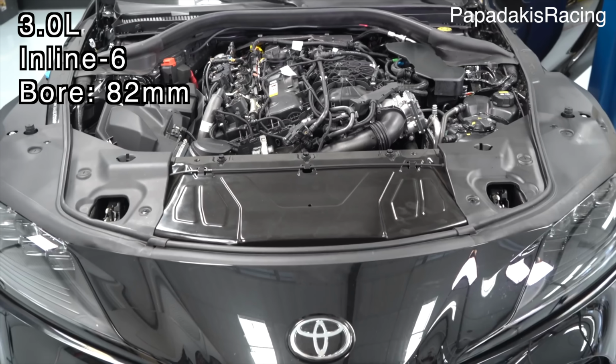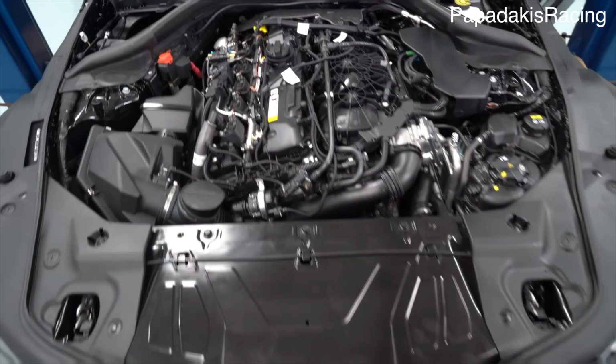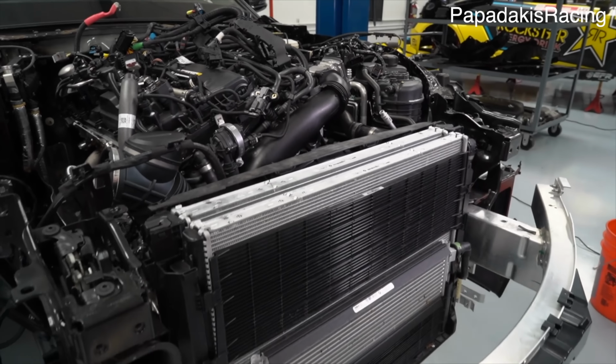The B58 is also a 3-liter engine like the 2JZ, but it's undersquare, meaning that the bore is 82 millimeters and the stroke is 94.6 millimeters. The undersquare design makes it inherently a less rev-happy engine, but it allows it to produce more low-end torque, which is something that a lot of consumers look for when they're shopping for a car.